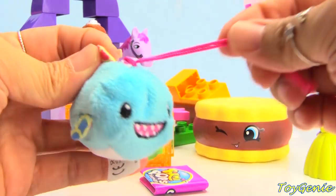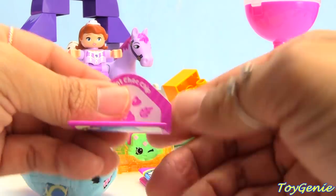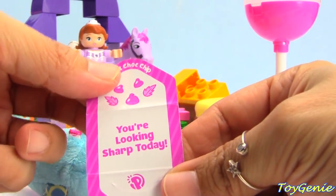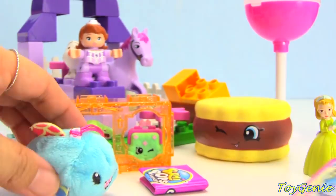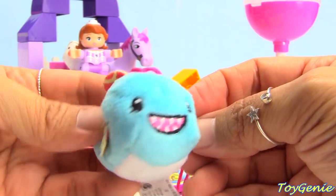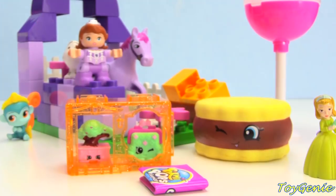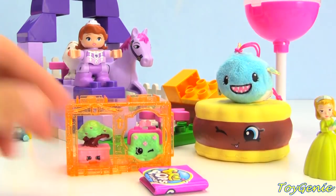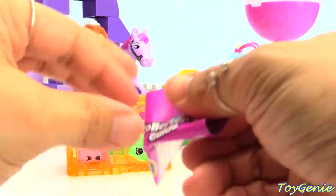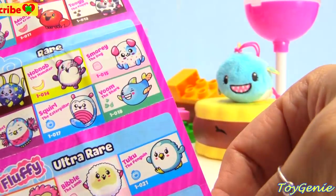Oh, is this a little fish? Look at the teeth. We got, you're looking sharp today, mint chocolate chip. Room the shark. Oh my gosh, how cute! You're looking sharp today. That is so funny. Let me get a smell. It does. It smells like mint chocolate chip ice cream. So let's take a look and see what he is. Our shark is a rare.